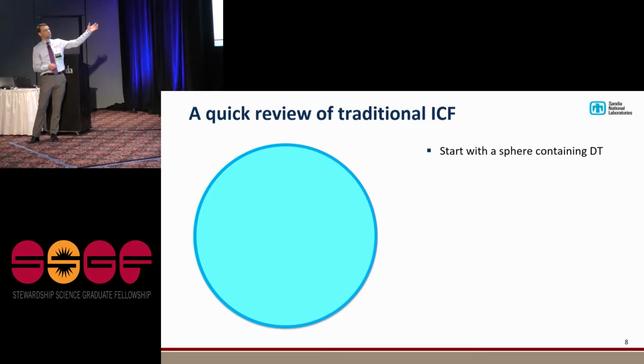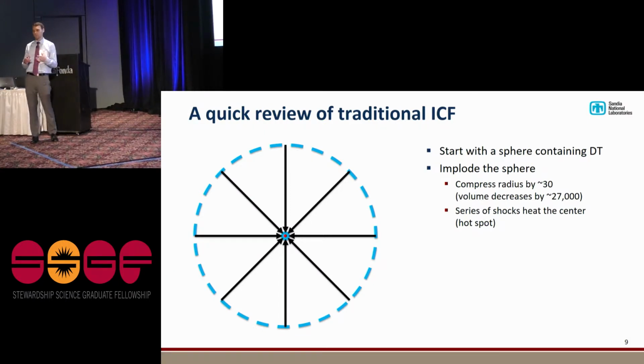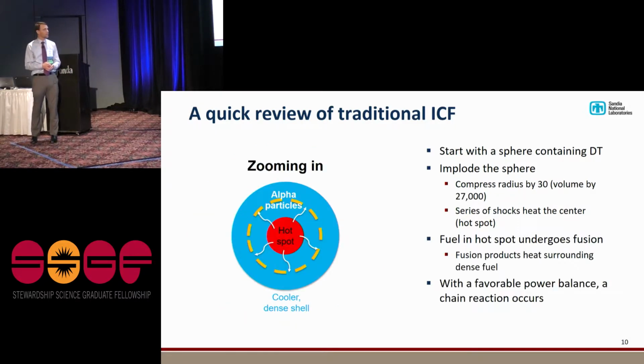So you start off with this sphere and it contains deuterium and tritium. Sometimes there's some gas with an ice shell, but the main point is that you have a material that can undergo thermonuclear fusion. You then implode the sphere by your method of choice. You want to compress the radius by a factor of 30, which is changing the volume by 27,000. This is incredibly difficult to do in a symmetric way, but if you do, you can get a really impressive energy state. So you're sending a series of shocks into the center of this target, and you're using that to heat that center, creating a hot spot.